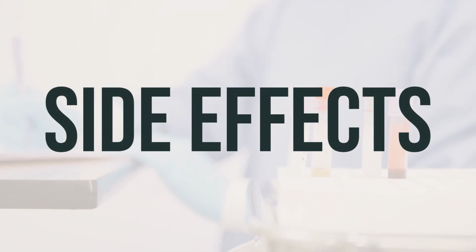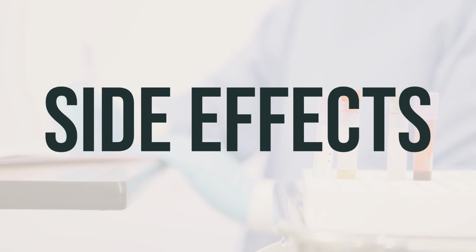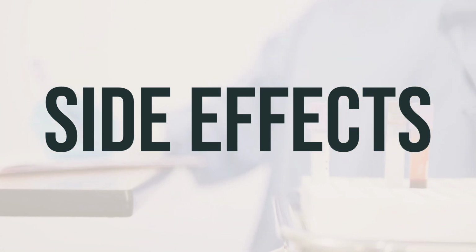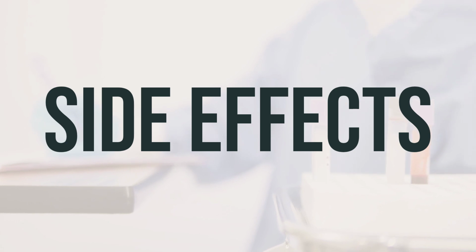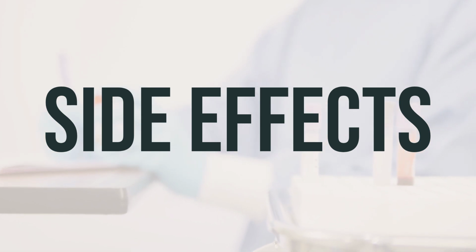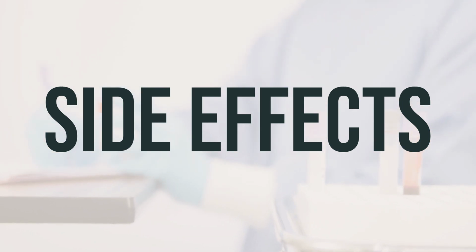Some possible side effects of using Ephrine nose drops include temporary burning, stinging, dryness in the nose, runny nose, and sneezing. If these effects persist or worsen, it's important to consult your doctor or pharmacist. Your doctor has prescribed this medication because they have determined that the benefits outweigh the potential risks. Most people using Ephrine nose drops do not experience serious side effects.